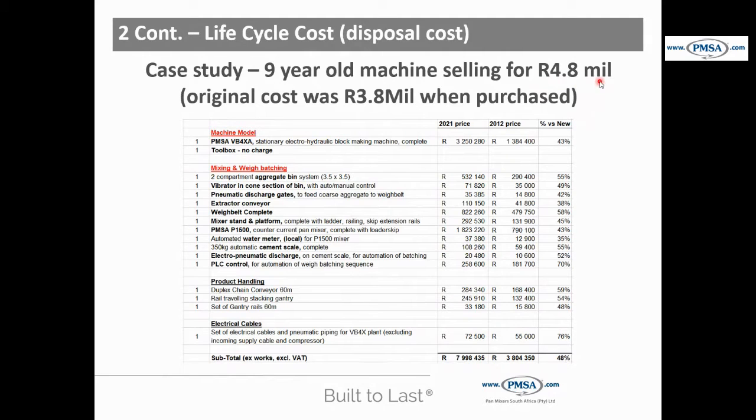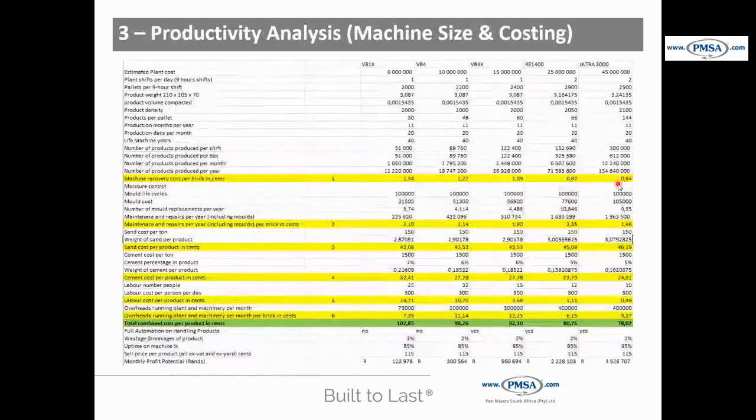Now, that's an incredible return again. You've operated your machinery for 9 years. You've made all the savings on the cement and other savings on your plant because you've got an efficient machine. And after 9 years, they're able to dispose of the asset, expand their business with a new machine, and earn a profit on what they paid 9 years before. And that, again, is through built-to-last equipment.